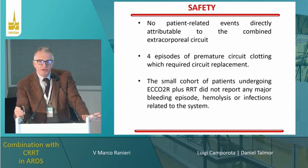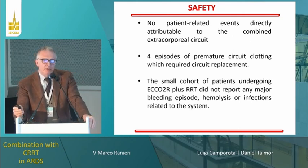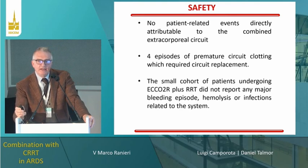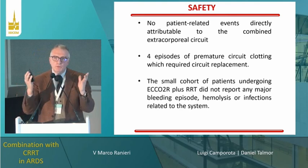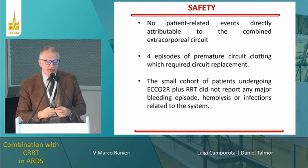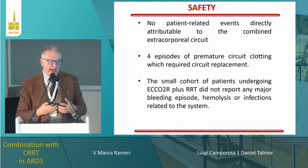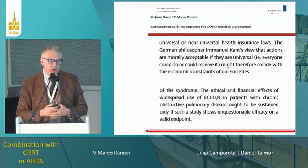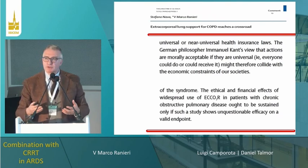Safety: no patient-related events, and none related to the extracorporeal circuit, so the circuit worked in all cases, and we observed 4 episodes of premature circuit clotting that required replacement of the circuit. Now, of course, with the limit associated with the small number of patients, we did not observe any patient-related side effect. Should we conclude from this that this should be used in everybody?